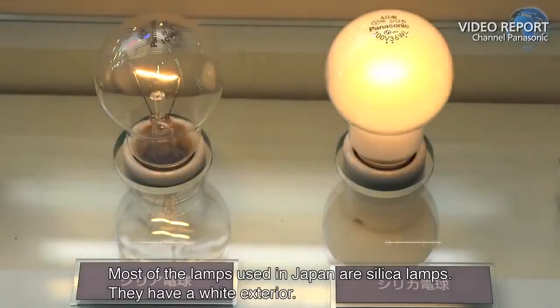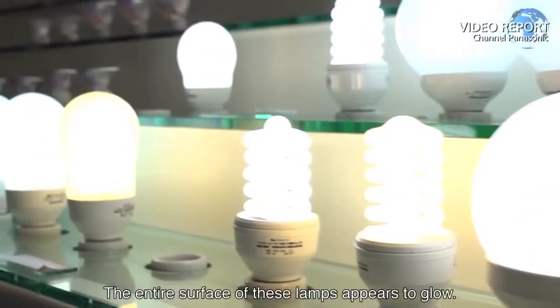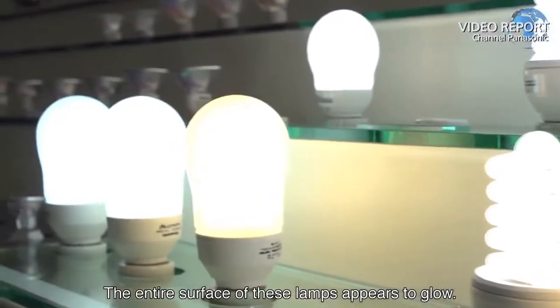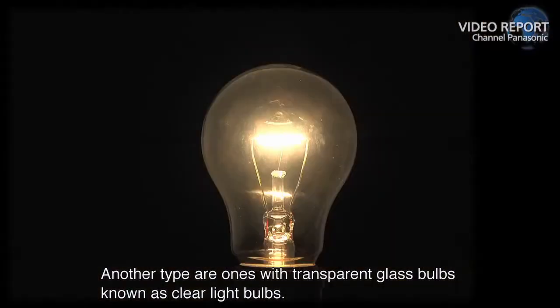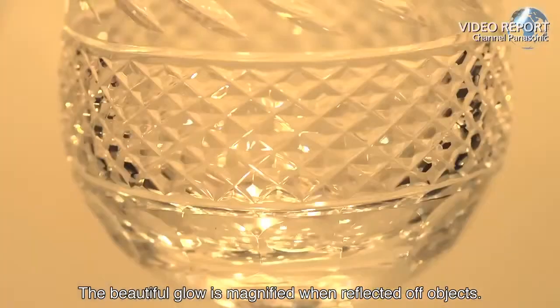Most of the lamps used in Japan are silica lamps. They have a white exterior. The entire surface of these lamps appears to glow. Another type are ones with transparent glass bulbs, known as clear light bulbs. The beautiful glow is magnified when reflected off objects.